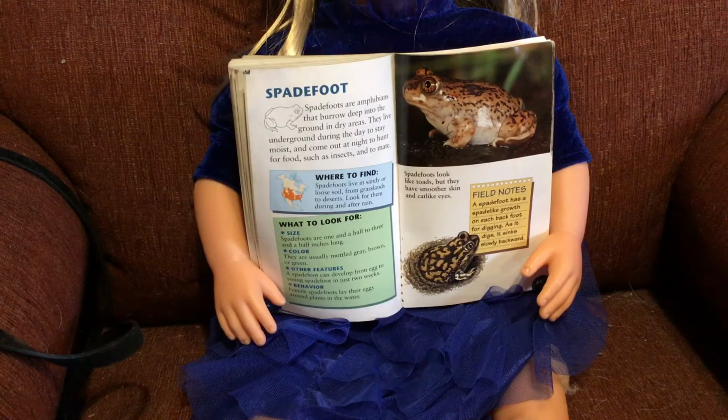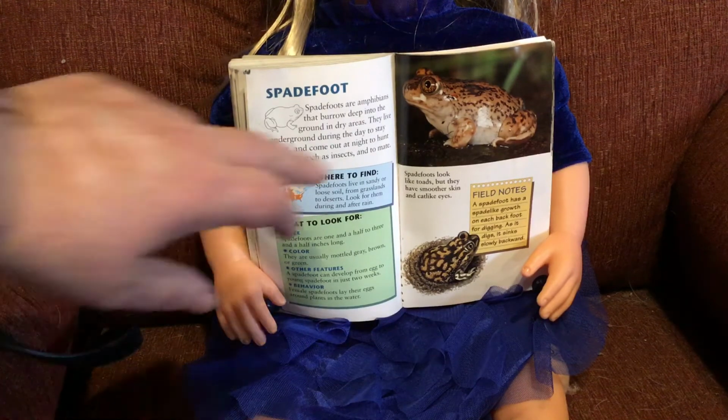Spadefoots are 1.5 to 3.5 inches long, so they're really tiny. They are usually mottled gray, brown, or green. Other features: spadefoot can develop from eggs to young in just 2 weeks. Female spadefoot lay their eggs around plants in the water.